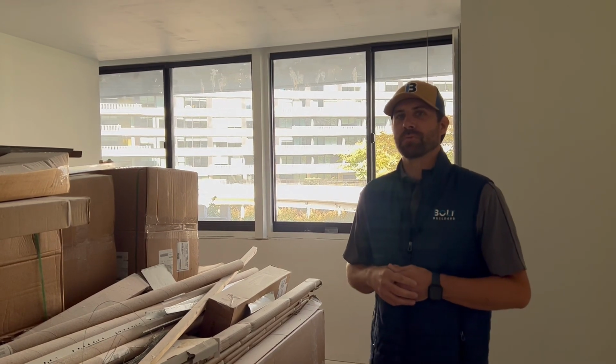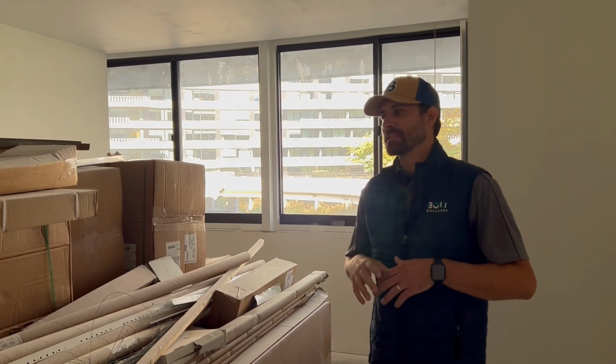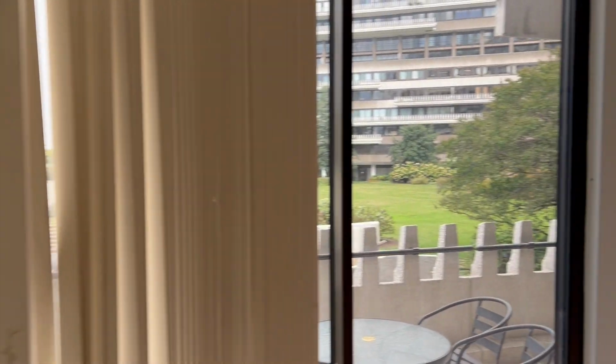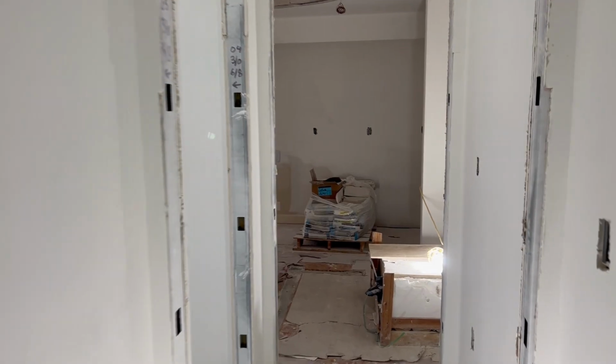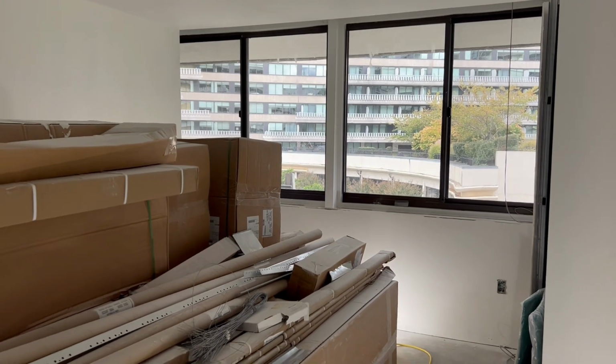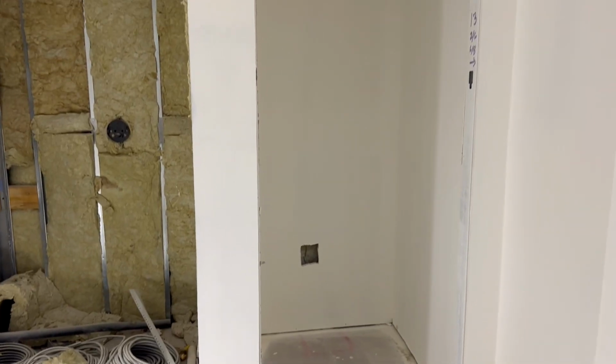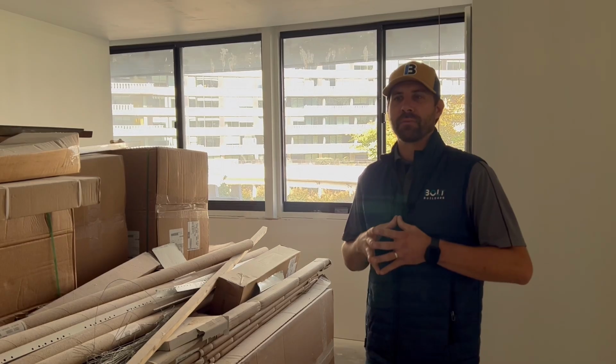One of the challenges with a project like this is this whole space had asbestos. Since this was an older building, it was very common for contractors to use asbestos in pretty much any material that they use. Knowing that, we went ahead and tested all areas for asbestos. So we brought in professionals to do asbestos testing, and results came back that there was more asbestos than what we thought. We had to remediate.